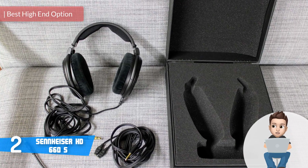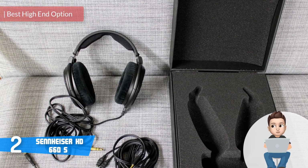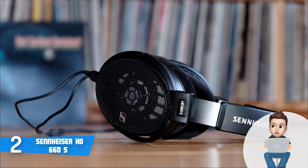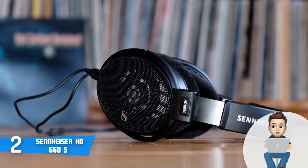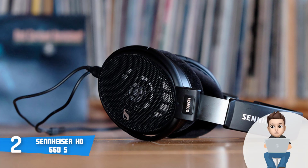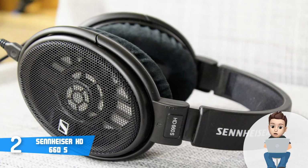The Sennheiser HD660S are premium, open-back headphones that would be an extremely good option for every audiophile who wants to invest in headphones that can surprise even the most demanding users on the market, and let's hear why. From a design perspective, the HD660S looks a lot like the HD650, but what makes them different is the plastic, which is black-colored instead of being gray.